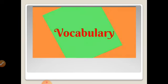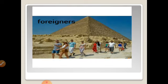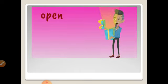Now, vocabulary. Egyptian Museum. Foreigners. Hours. Open.